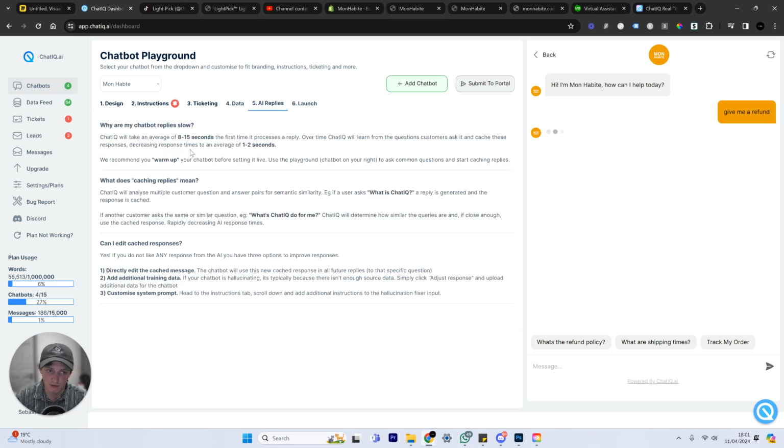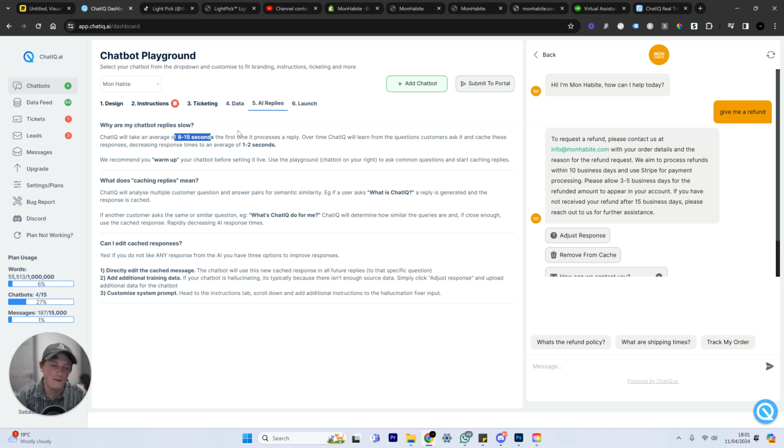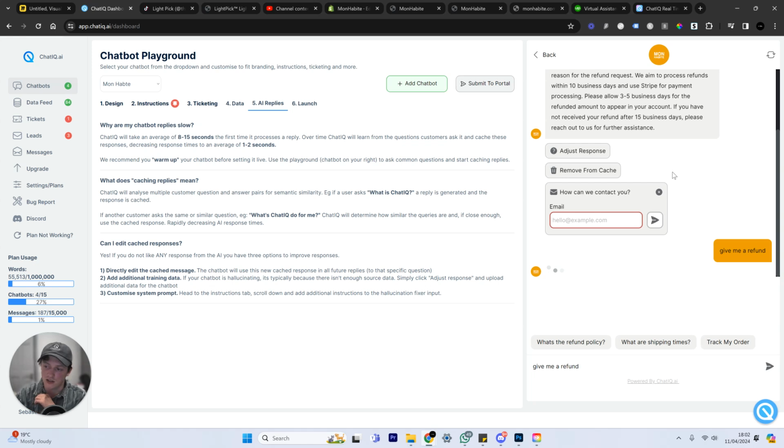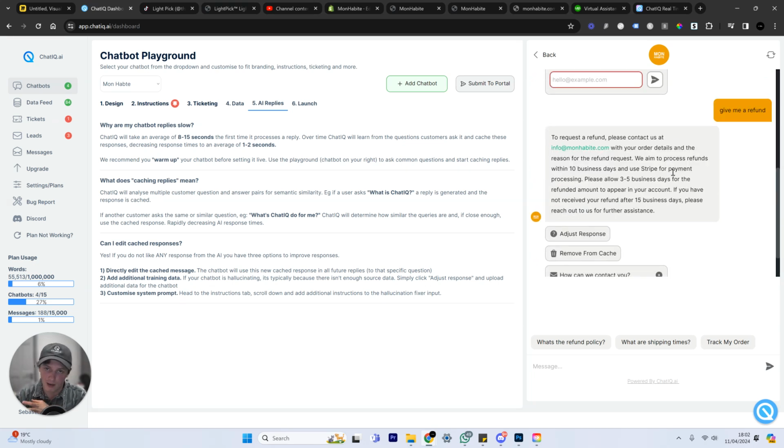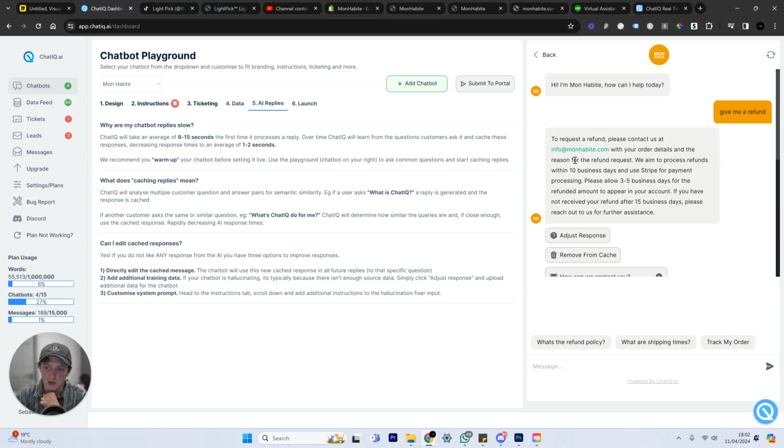If you read the FAQs in section 5, it's going to take 8 to 15 seconds to get the reply the first time round, and that's because the AI is generating a response for you. But you may find that you want the responses to be quicker. So now what's happened is the AI has created its own custom memory. So if I ask this question again, it's going to be significantly quicker at responding. You see it did that in a matter of seconds. That's because it's using its own custom memory.